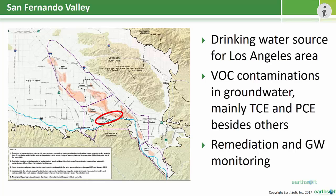So 3 sites that I want to focus on. If time permits, we can have a quick look at a 4th one. But later on, as I said, we will send around the screenshots of the other ones.